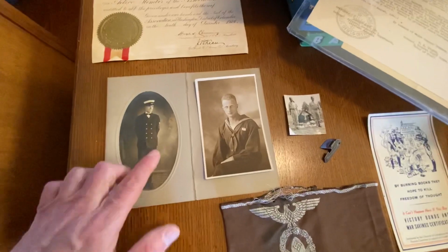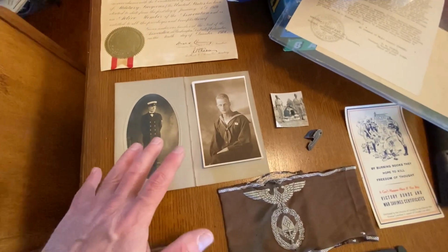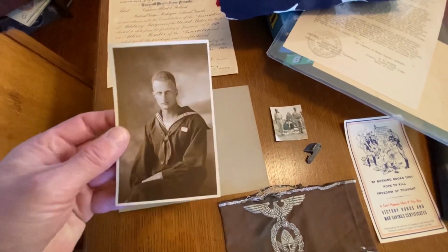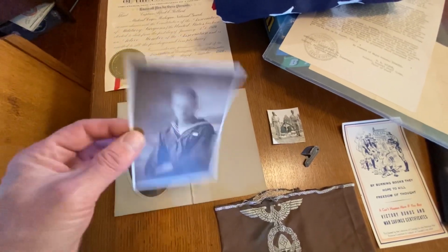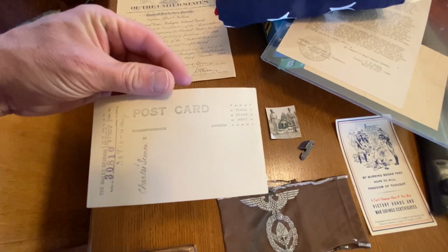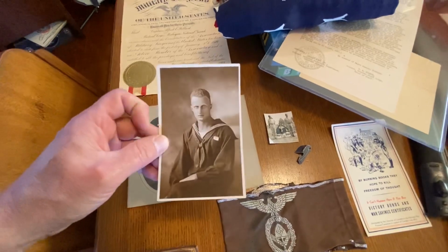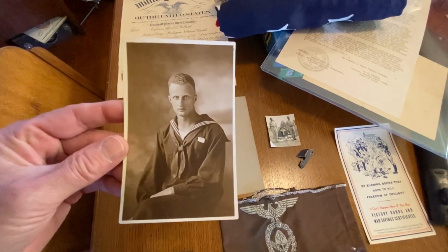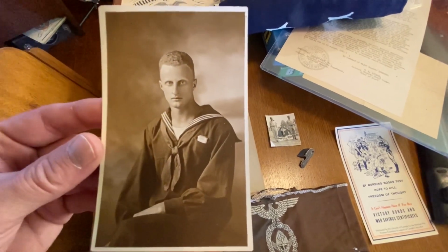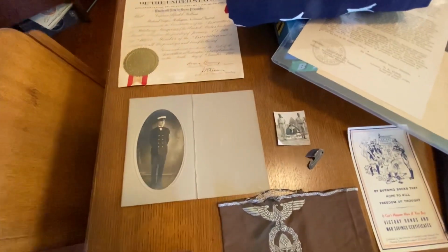Now, these two items here were next. I picked them out just because they called to me, and I have to be careful once again when buying paper and photographs and such. What we have here is two photo postcards. A photo postcard is an actual postcard, and these were popular from around 1900 up through 1940-ish, then into the 40s. This one right here is from the World War I period, and it's a U.S. sailor, but it was just the haunting look of his face that called to me with this postcard. So this went into the pile, as did this one right here.